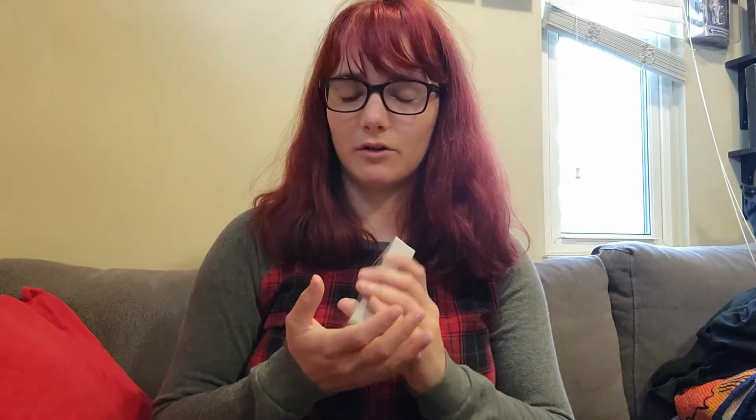So before I dive into the actual tarot reading, I want to give you guys a little bit of background on the makeup of the tarot deck. The tarot deck is made up of 78 cards, so it's much bigger than a traditional deck of cards. It consists of the major arcana and the minor arcana.